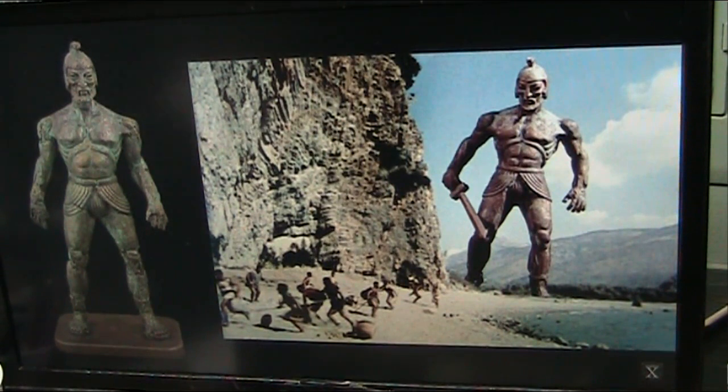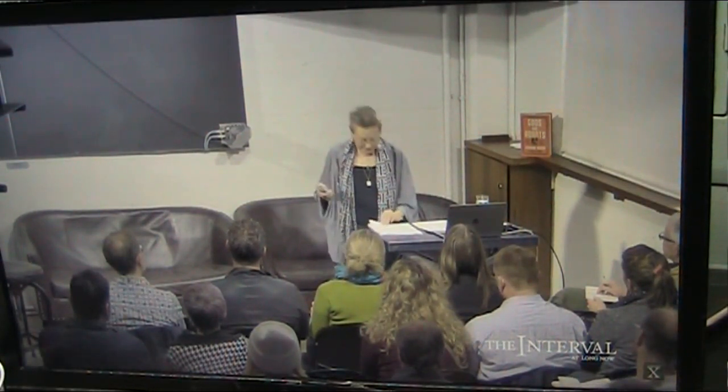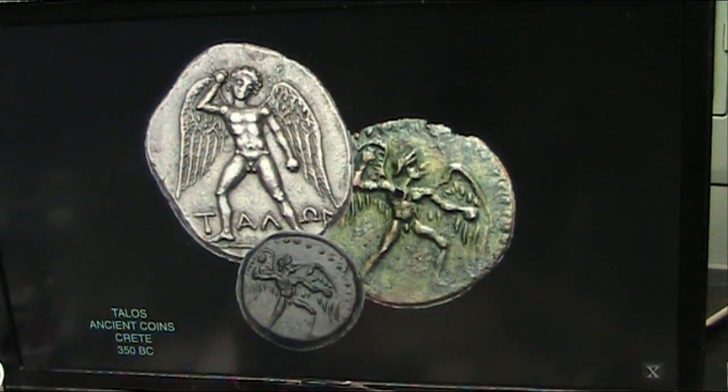The automaton was called Talus, and it was made for King Minos, who ruled Crete with an iron hand. So Talus was a killer robot. He was intended to defend the island kingdom of King Minos, and he was programmed to spot strangers, spot anyone coming ashore, and actually could pick up and hurl boulders at ships to sink them. And the coins of ancient Crete boasted about that capability of Talos.